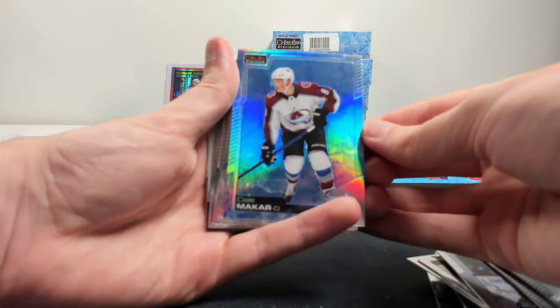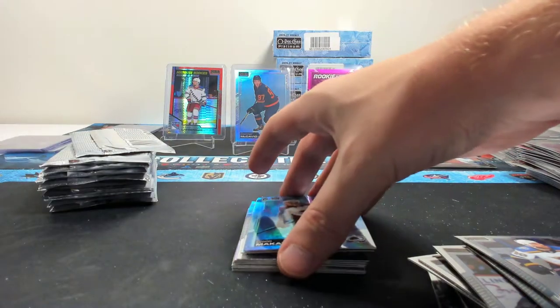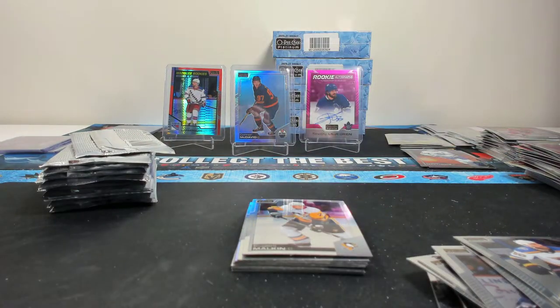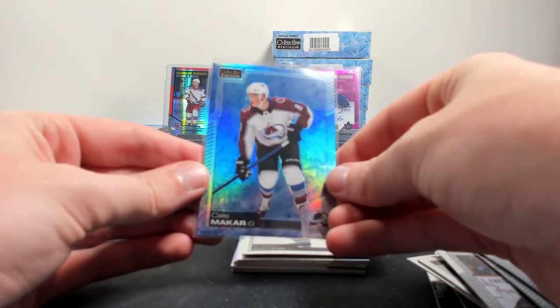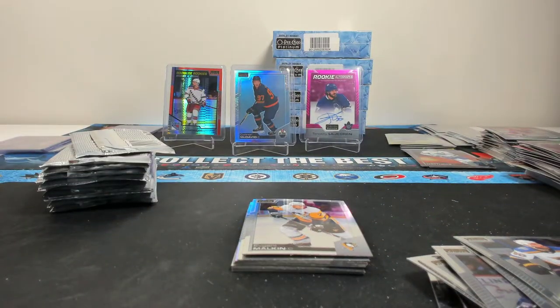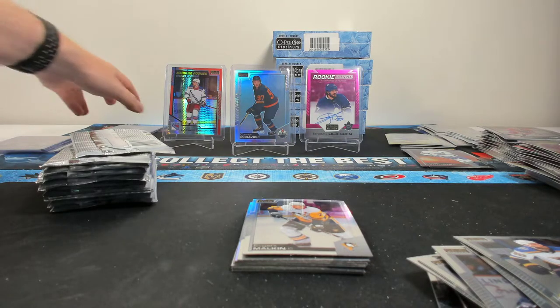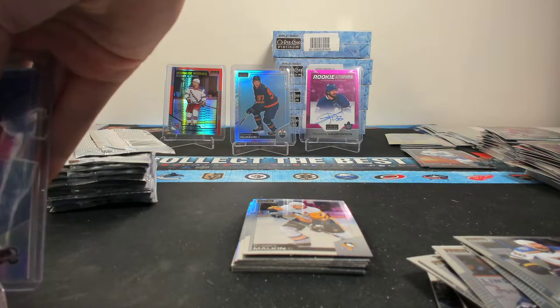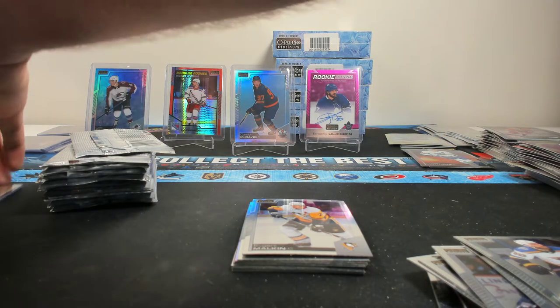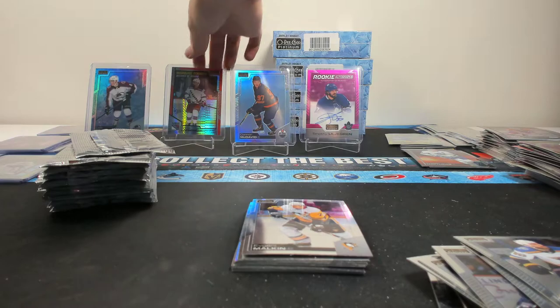Well, that's a good Arctic Freeze to 99, Mr. Cale Makar. Numbered 63/99. What a break. What a half case. We're hitting, not only are we hitting parallels, we're hitting the right parallels. Yeah, you're having an insane break, because that one's yours too.